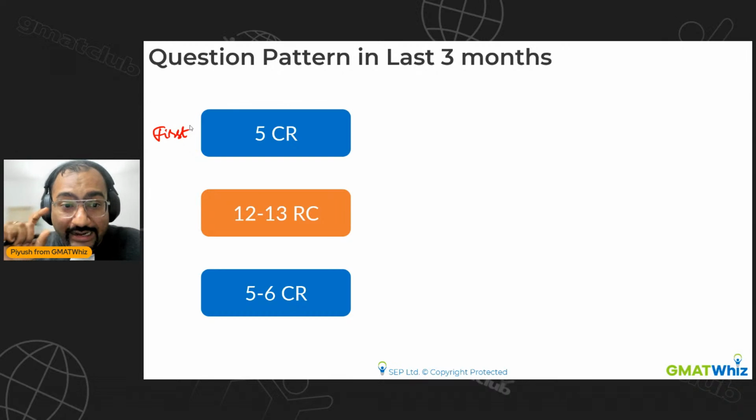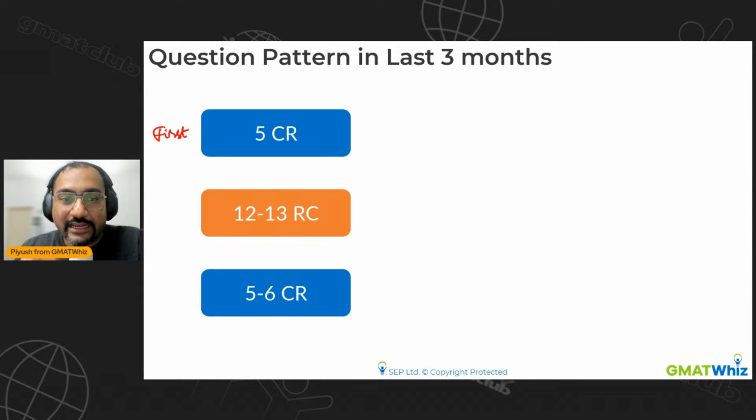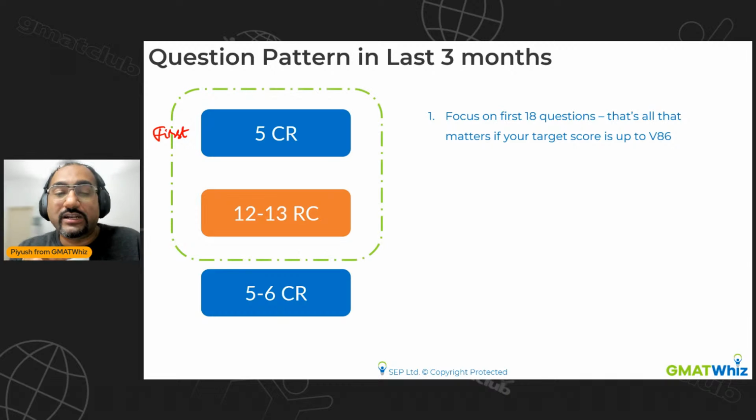Now, why am I telling you this? Because if you relate this with what we have seen in the scorecards, where we need to start, then certain things you have to understand is your focus should be on the first 18 questions. And what are those first 18 questions? These are the first 18 questions. If your target is up to 86, that's what you need to focus on.